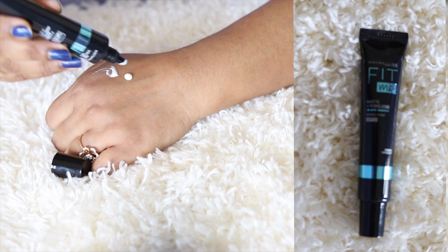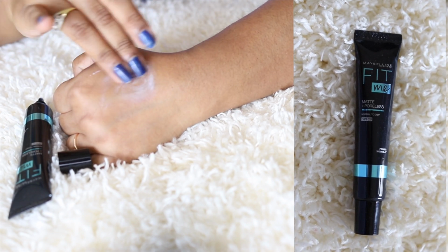Next are the makeup products. First thing I got is the primer. This is the Maybelline Fit Me Matte plus Poreless, for normal to oily skin. I have oily skin, and it is also quite moisturizing. Before foundation, it moisturizes the face and makes it even.